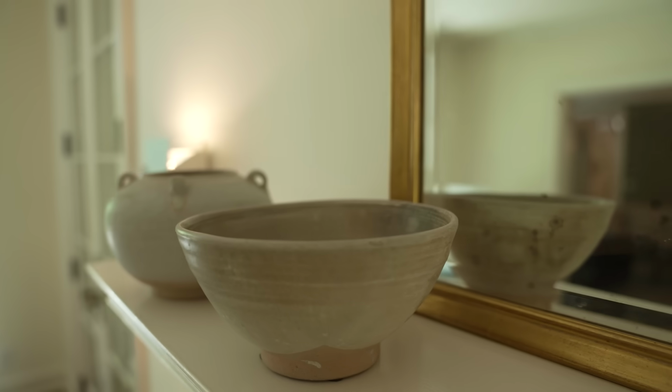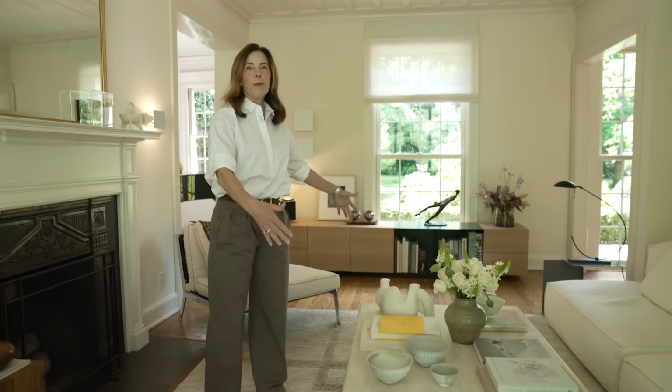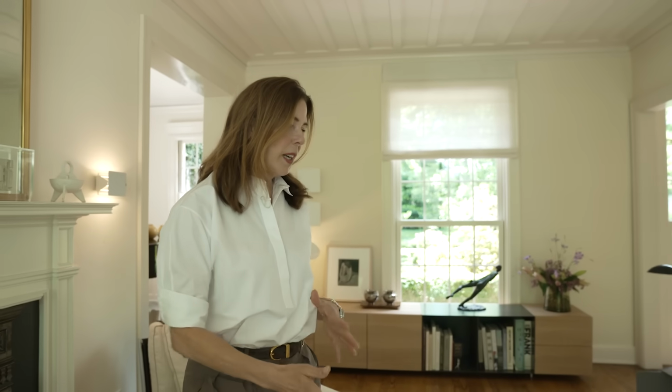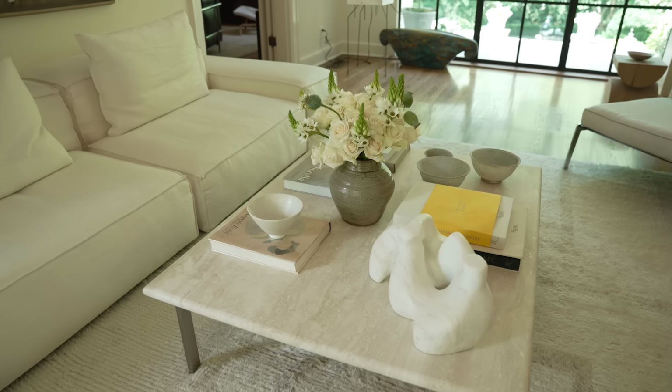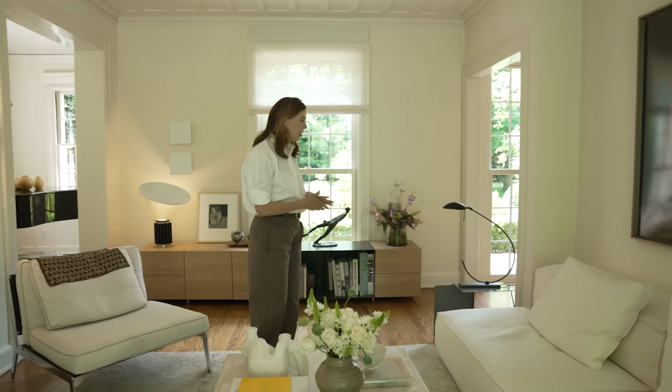So back to the coffee table, I have to tell you, this was a larger steel coffee table that I had for years with a glass top. And I just really wanted it to be a little less sleek and a little bit more organic feeling. So I had the table cut down, and then I added a piece of limestone. I liked that texture. It's a very tone-on-tone room, but I've got this Moroccan rug. It's all about the texture. I've got some of my favorite art books here.